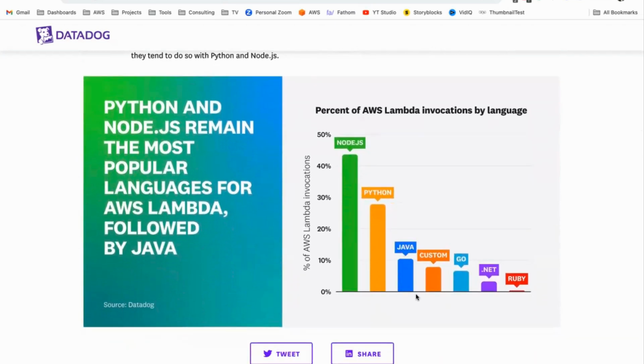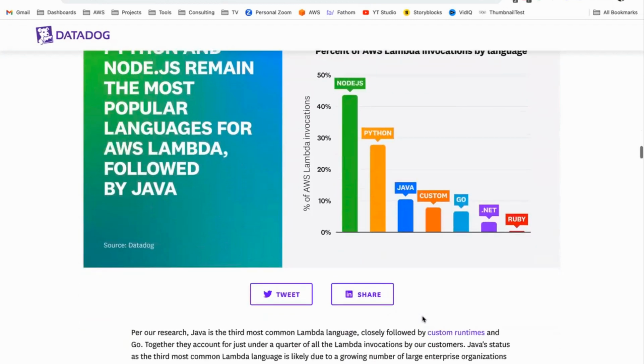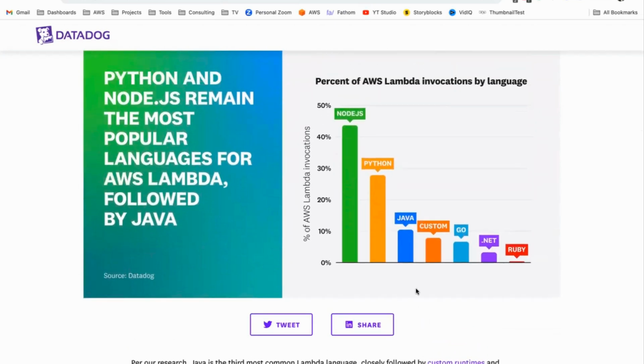I guess that's a sign of the maturity of the Lambda platform, that enterprises and the people that have been running Java for decades are now starting to use Lambda with Java. And I think you're exactly right on that. Node and Python have always been very popular. They've always been languages that serverless developers have loved.